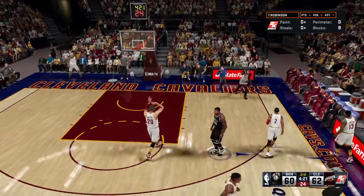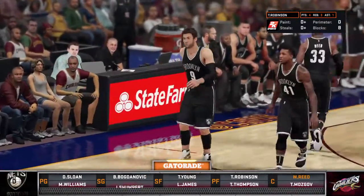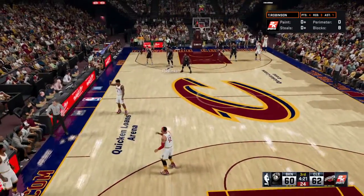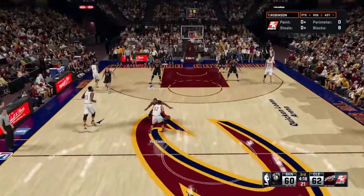And credit to the Cavs for going out and getting Mozgov. I mean, they paid a hefty price giving up the 2 first-rounders, but thus far he's proved to be worth it. Looking at who's out there now for the Cavaliers. Iman Shumpert's checked in for Smith, and Mo Williams subbed in for Kyrie Irving.